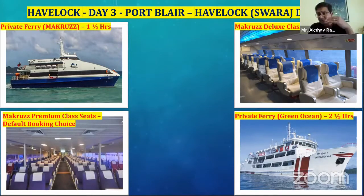By default, at the quote stage or the booking stage, we book only the base category, which you can see in the picture below. It's very comfortable, very nice. There is one more category above this called the deluxe category, where the seats are a little more comfortable. And then you have the royal seats. So by default, we book you with the premium. If your customer would like to upgrade, please do let your operator know at the booking stage itself.